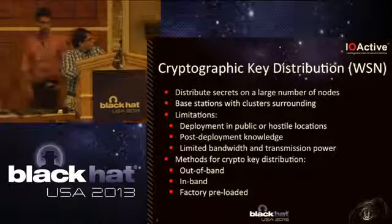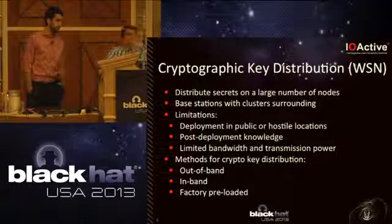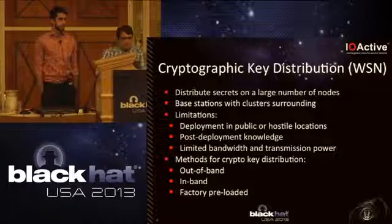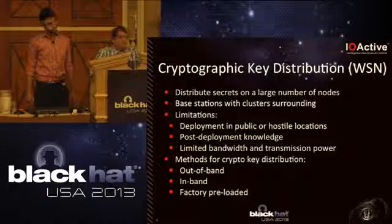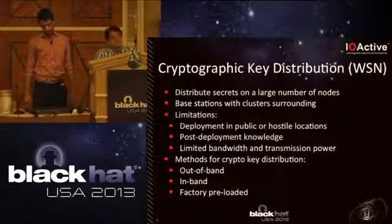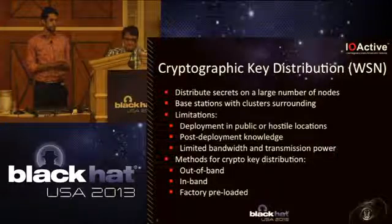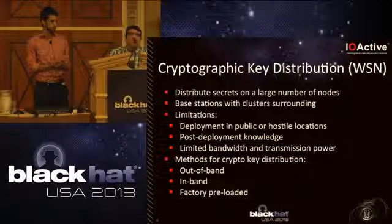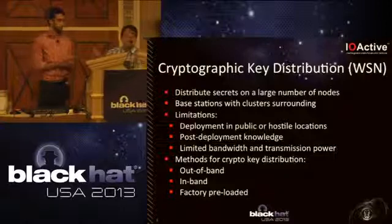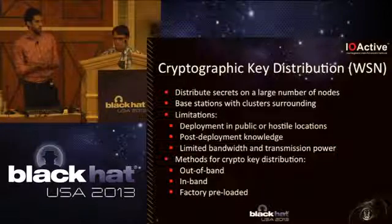So in this wireless sensor network, we have to use what we call cryptographic key distribution for secure communication between all the devices in the facility. There are a lot of limitations, for example, the number of devices and how you're going to share the secret between them. The more devices you have, the more difficult it is to share a secret. But there are also solutions like out of band, in band, and factory preloaded. In this case, we use out of band, which is plugging a cable into the device and installing the secret key that will be used for the secure communication between all of them.